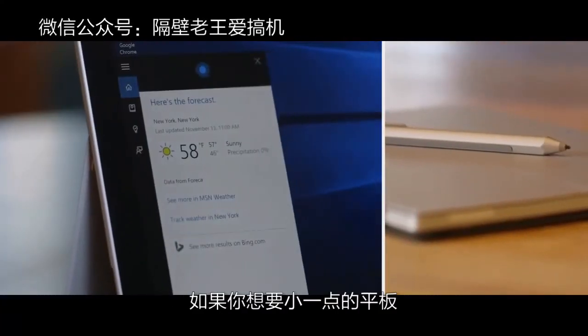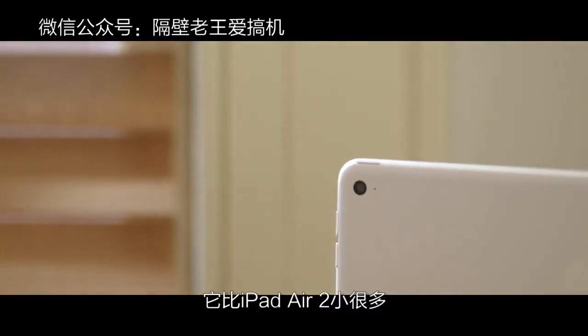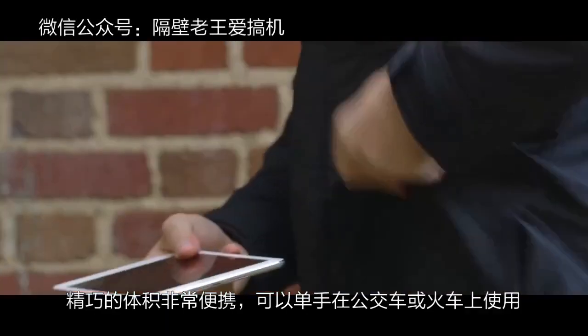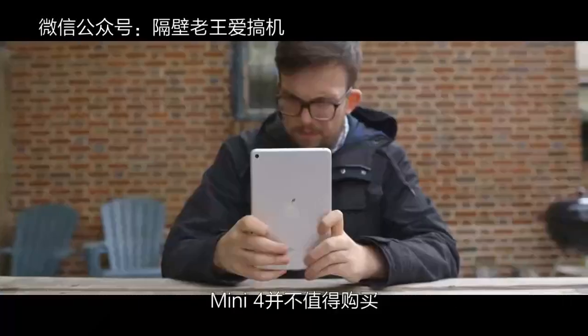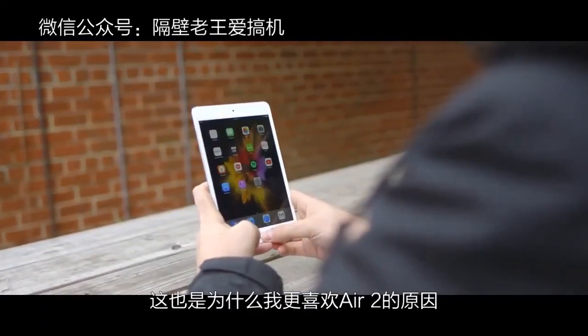If you need something smaller, the iPad Mini 4 is the right choice. It's more or less a shrunken down Air 2. Almost as powerful, beautiful screen, and all-day battery life. And the smaller size makes it easier to carry one-handed on the bus or train. But for anyone who's carrying around a huge smartphone every day, the Mini 4 might not offer enough to make it worthwhile. That's why I still prefer the Air 2.